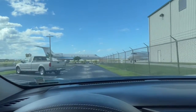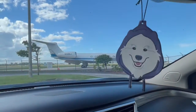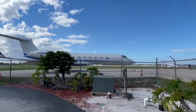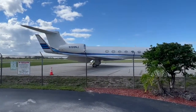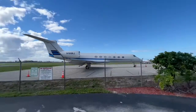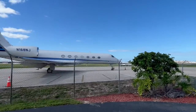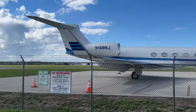Look at that. Wow. Check it out, guys. Let's get out and take a look at these guys. Unbelievable. And of course, it wouldn't be the same without a G5. Wow, look at the wingspan on that thing, huh? Let's try to take a closer look here without getting in trouble. That's unbelievable, huh? Wow. What do you guys think? Look at the wings on that, huh?